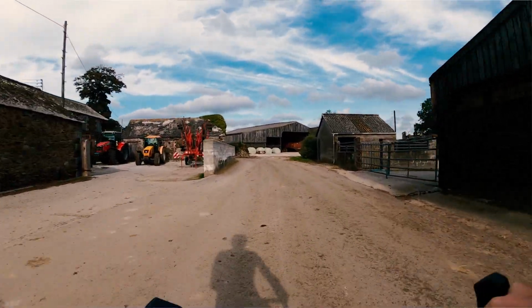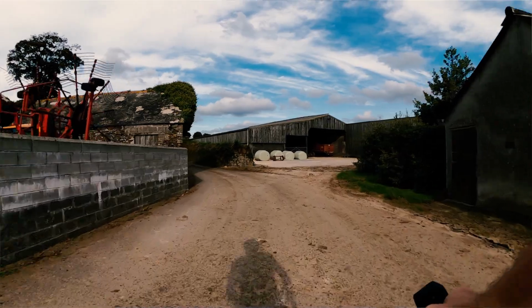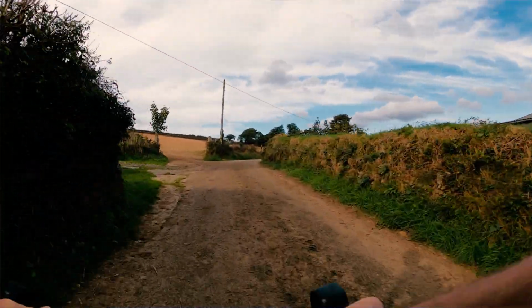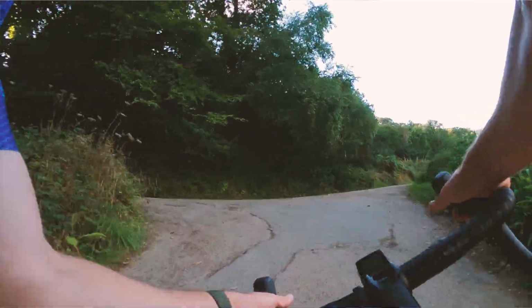So we're in a part of Cornwall now, which I'd nearly never come to when training, and that's because it's quite dirty in the winter, I think, and also the roads aren't that optimal. They're quite narrow, they're quite twisty, the descents are steep and the climbs are steep as well, meaning that it's just not that great for aerobic training when you're always wanting to maintain a fairly consistent power output.